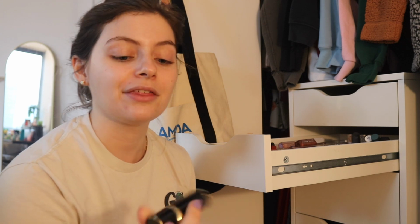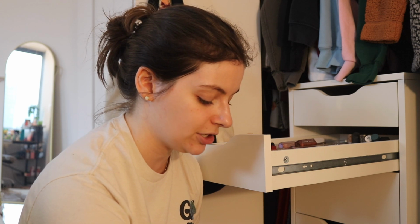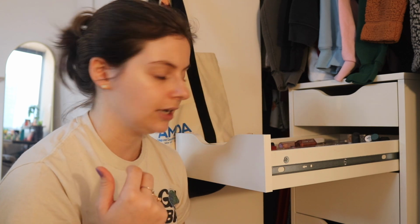Then I have my other bullets. Pat McGrath in the shade Fembot. Pat McGrath in the shade Softcore. Pat McGrath in the shade 1995. I got this from going to a pop-up in New York that she had. They gave you a free lipstick and 2 free lip glosses. So I have 2 more Pat McGrath products because of that.